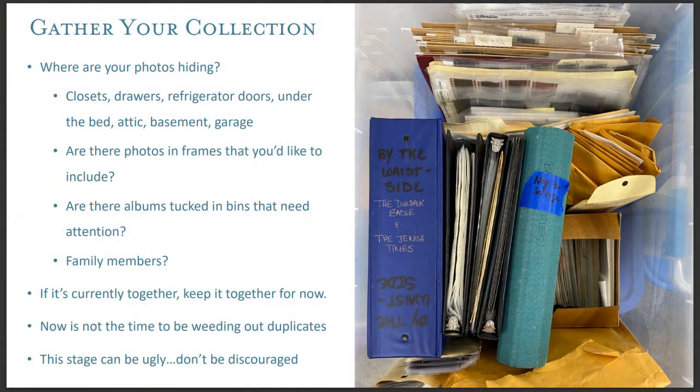So really the first step, this is where people get kind of hung up because they want to start organizing right now. The first thing that you want to do is gather everything up and just get it all in one place so you can see what volume you have, what the collection looks like. Do I have a lot of videos? Do I have a lot of slides? Do I have a lot of negatives? Do I have just boxes of loose photos? Getting all of that together and gathered up is really the first best step, because that will also start to dictate where you start.